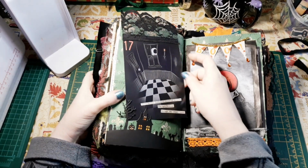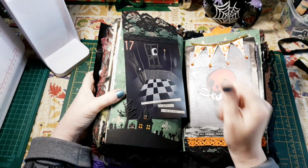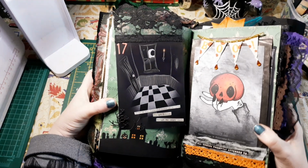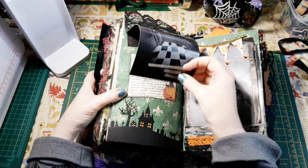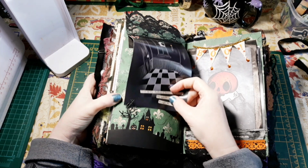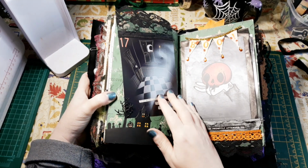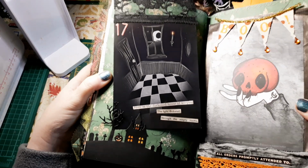And then this actually has some information on the back about some of the stuff in the witches box. But I really like this illustration, so I wanted to keep the illustration. And then that just flips up and it's got the information. And then I've written a bit about what was in the box and what arrived and what I liked and everything. And that just flips down underneath this die cut landscape. And I just wanted to keep this plain because I love the image so much.